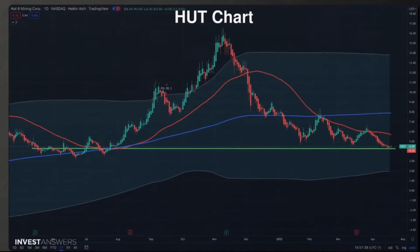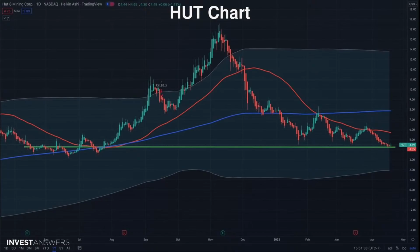Now, this is the HOT chart. A couple of key things to note here. When you look at the RSI, it is very oversold right now. We are under the 50-day moving average. HOT is rarely under that. As you can see, that's a red line on the chart. I drew in a little green line as well to show you where the floor is, the price floor support area, especially over the last 8 or 9 months. And it's been bouncing off that pretty well, particularly for the whole of 2022.